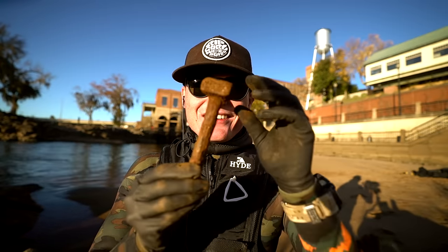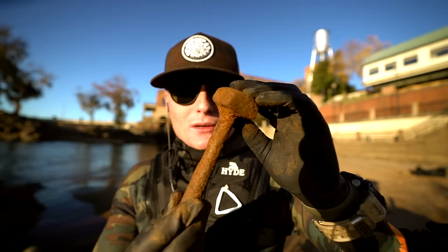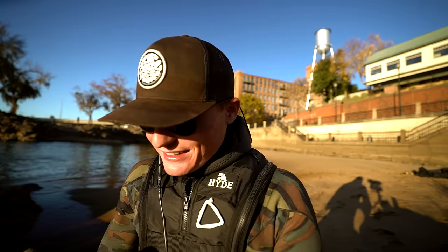It's a giant nail. So a few years before I moved here, there's a dam going across the entire river just right here. You see that building right here? That was the old dam, and it went across the entire river, and they blew it up right before I got here. And I think this might be one of those nails from that old dam, or maybe from like a railroad bridge. I'm not too sure, but this is a pretty cool find. My bag is nothing but nasty.